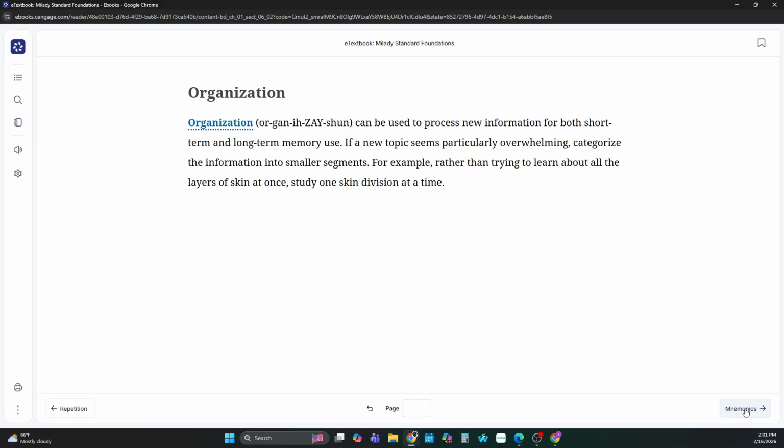Organization can be used to process new information for both short-term and long-term memory use. If a new topic seems particularly overwhelming, categorize the information into smaller segments. For example, rather than trying to learn about all the layers of skin at once, study one skin division at a time.